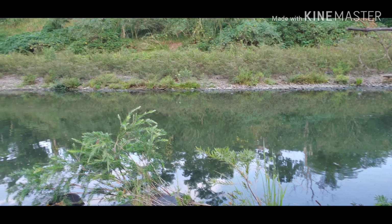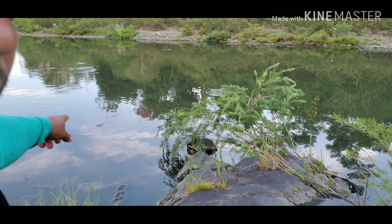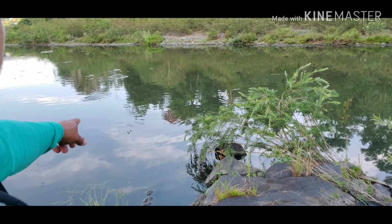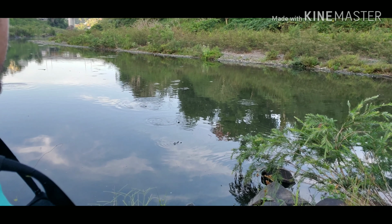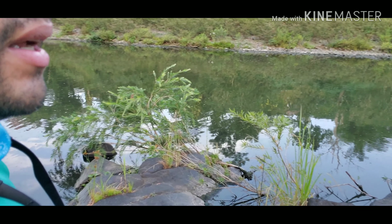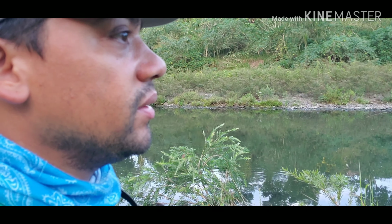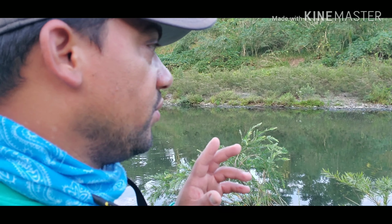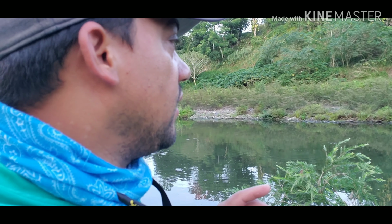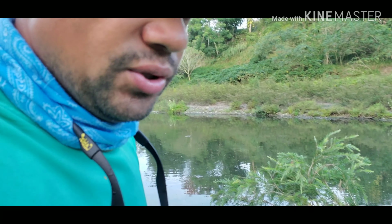So, there was a lot of algae bloom last time. Look, you see? See how their fins are out of the water? They're laying belly up. Looks like the heat and the dry spell is doing quite a number on them, but we're gonna throw out the mirror lure, which has been very productive for me. We're gonna see if we can catch some snook or tarpon or whatever else wants to join in. Let's see. Stay tuned.